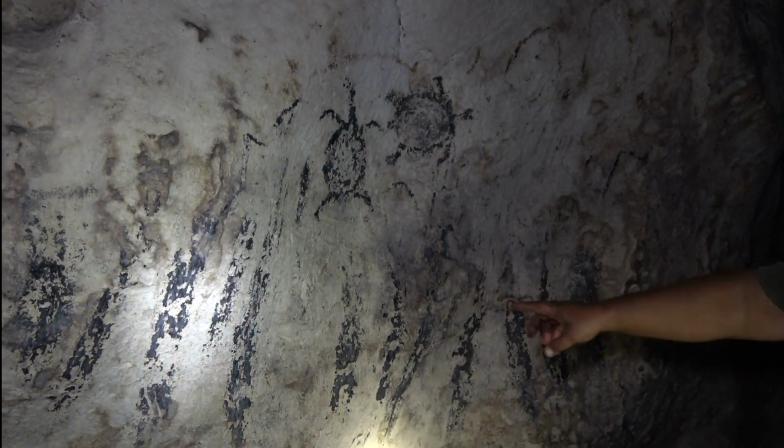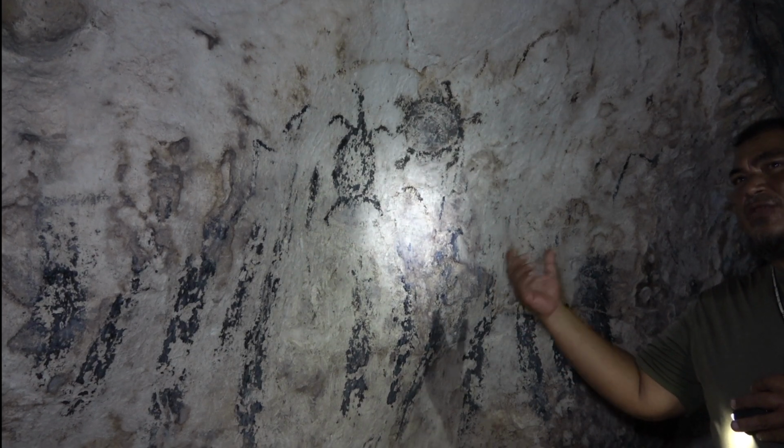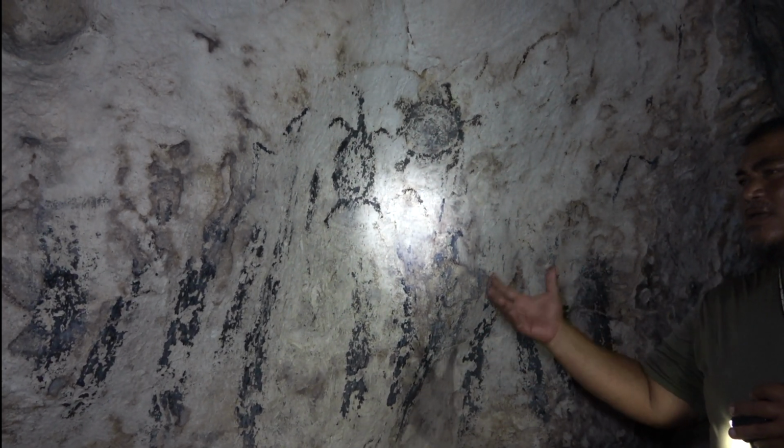What are all these black lines? So this line, this is 13 of 13 lines. This 13 might be representing the catch of the turtle, or it might be a count of 13 full moons in that year. Okay, so they're annotating the full moons, possibly.